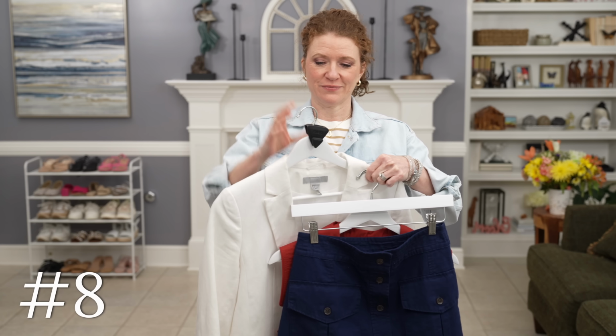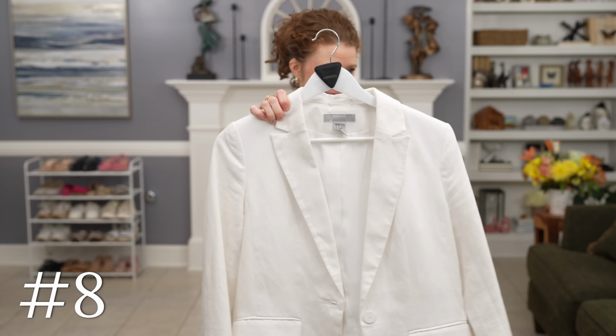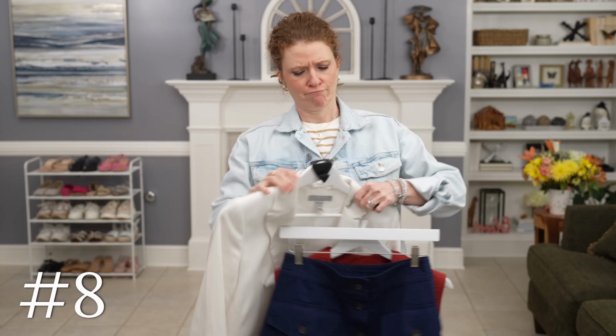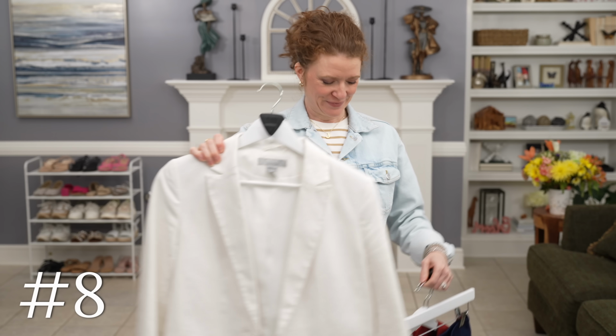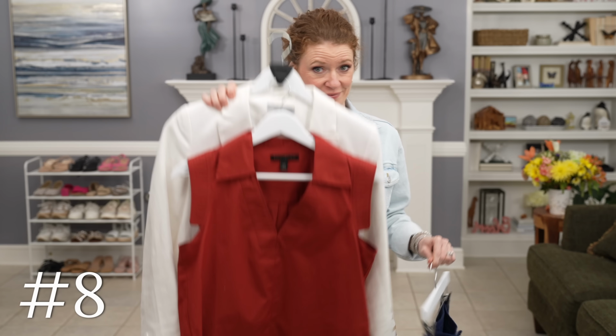They just go over the top of the hanger, and then it actually fits over my wood hanger. It's tight, but that works. And then you can hang the secondary item, and you can go about 3 tiers, so you can triple the space in your closet, or you can create outfits for the next day.